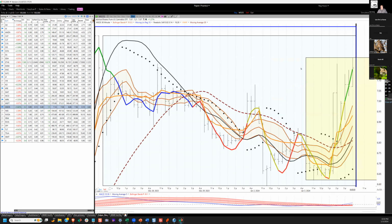Marijuana. This was an amazing afternoon move. So I think there was probably some news. I didn't check, but this thing has been grinding down, right? And today it was absolutely quiet. And then there was, I think, a news event somewhere after 1 o'clock because that thing just took off like a scalded ape and closed really well.